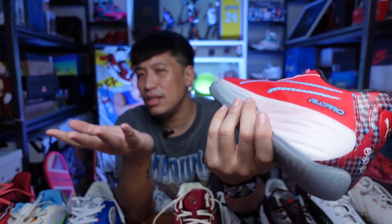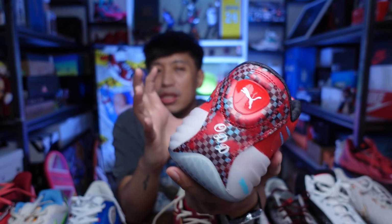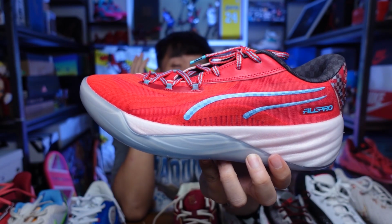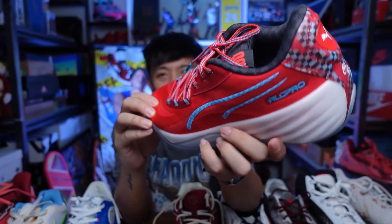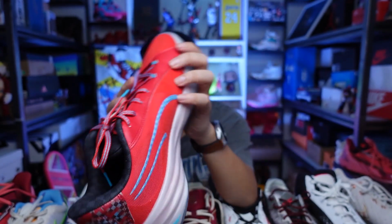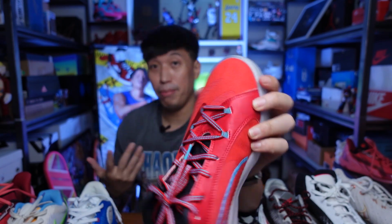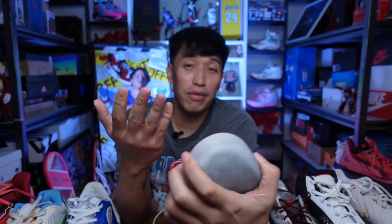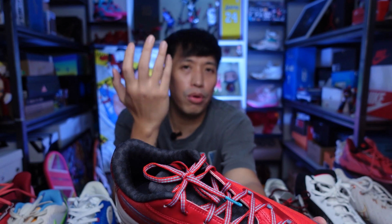But if you're asking why it's kind of low in my rankings, the only reason is because of the upper. I wish that they placed a better or a more comfortable upper, because one of my big toe died because of this one. When I hit the edge of the sneaker, right now it's black. My big toe is black right now. So it's all because of the All Pro Nitro. So that's one thing. Hopefully next, because that's the other thing that I wish that they improve on the All Pro 1.